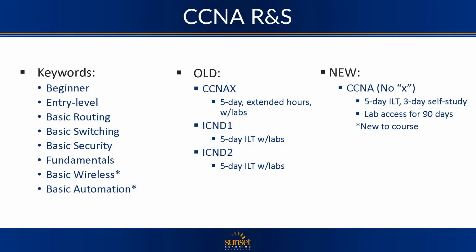It's still a 5-day ILT course, but it also includes 3 days of self-study. So to accommodate that, Cisco is doing lab access for 90 days from the end of the course, not 180 days like it used to be, but still 90 days of lab access with an active timer. So whichever one runs out first, the timer or the 90 days.